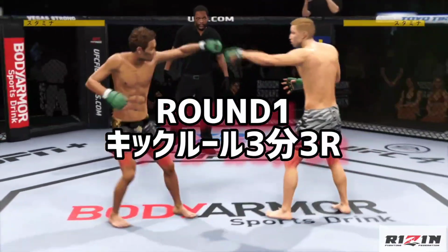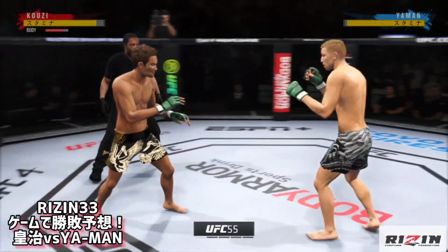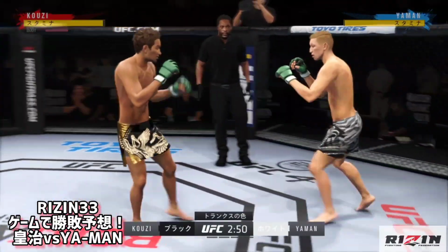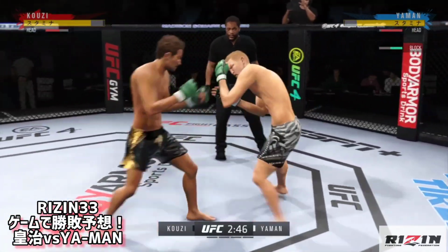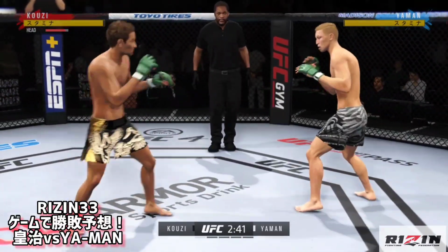So here we go as round one gets underway. Two world-class level strikers here, and the expectation is we're going to get a kickboxing match here in the octagon. Yes, we are going to get a striking match. One guy is very good at kicks. The other guy has unbelievable hands. Let's see what type of attack is going to win the battle of two great stand-up fighters.